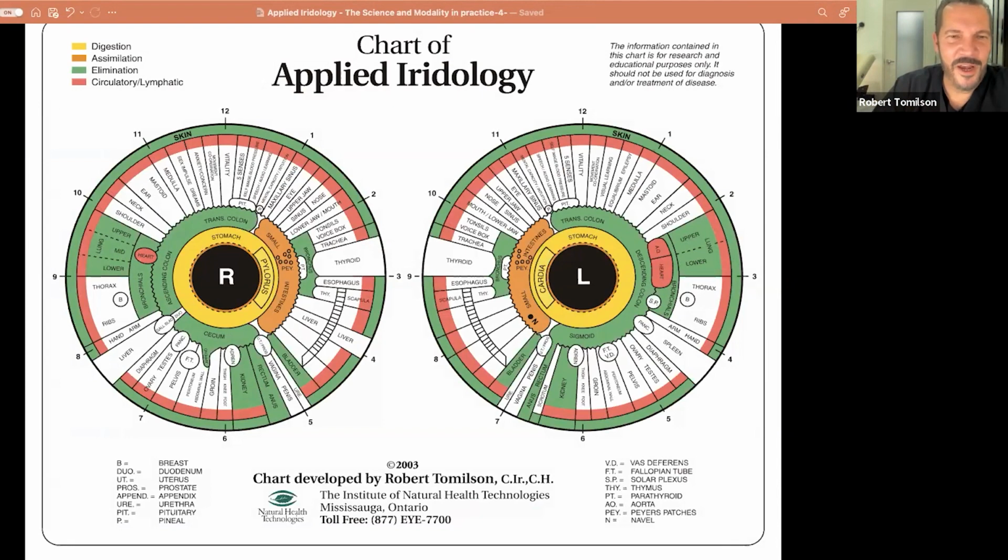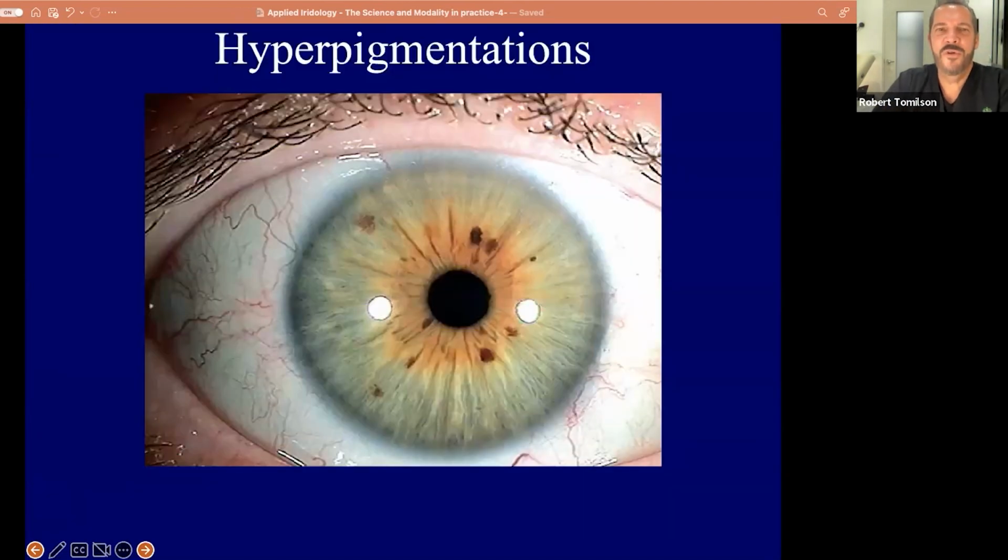I didn't realize I had another one on here, but you could see where that person had a split in their thyroid, the zone right there for the thyroid, and also the neck and shoulders here. Okay. So, anyway, that was just a quick reference for a chart. Now, I want to show you some other things.